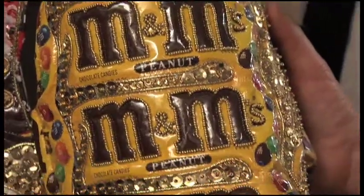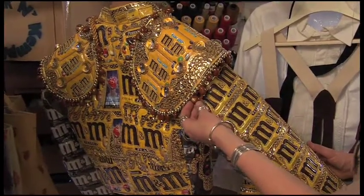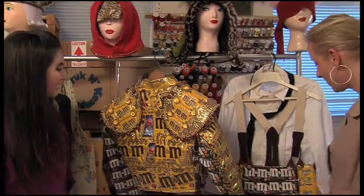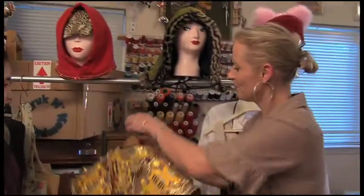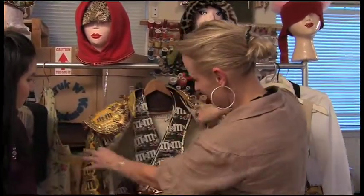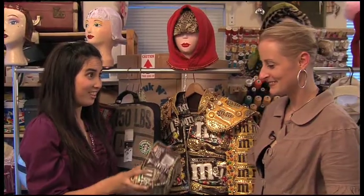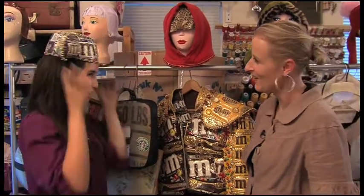This is a matador jacket. All of these are made out of porcelain clay, and it goes along with matador pants and complete with the vest. Oh wow, look at this hat. Ooh, maybe I can try this on. Yeah, go for it. There she is. Yeah. She's a natural matador. I'm ready for that bowl.